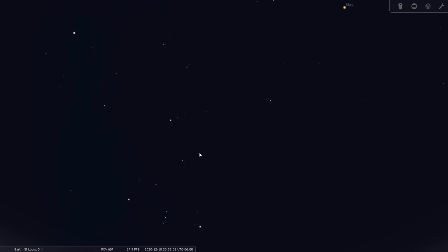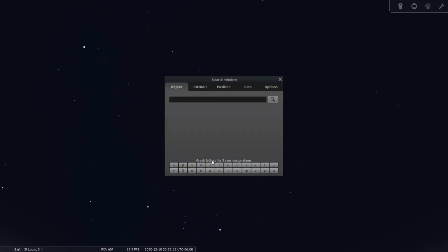So there are several double stars in Taurus. I'm going to highlight two of them tonight. The first one is Theta Tauri. And let's have a look with our go-to here.